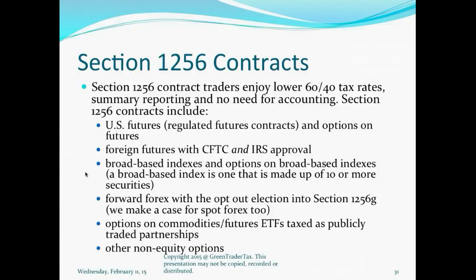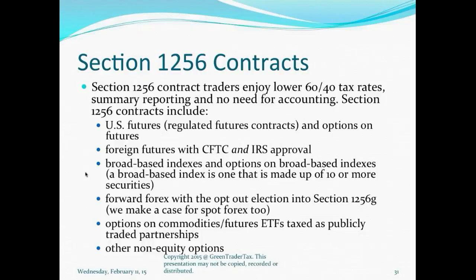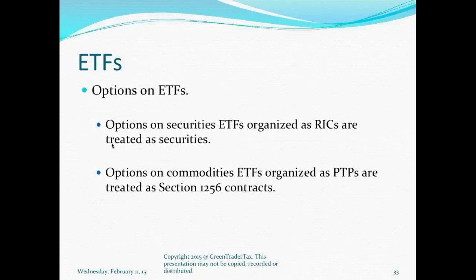Broad-based indices, those are all the E-minis, the NASDAQ 100, 500, because it's made up of 10 or more securities. Forex forwards if you make an opt-out election, options on commodities, ETFs if they're publicly traded partnerships, and other non-equity options. So when you sell an ETF, you're selling a security. If it's a precious metals ETF, that's a publicly traded trust, and so it's treated as if you're selling precious metals, and the collectibles rate applies. And it currently goes up to 28%. It's not necessarily 28%. It goes up to 28%.